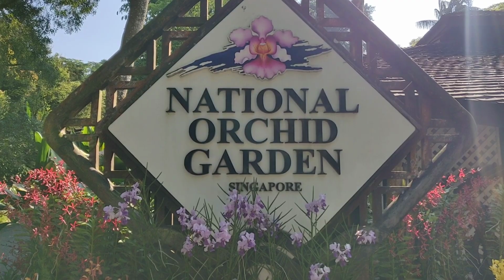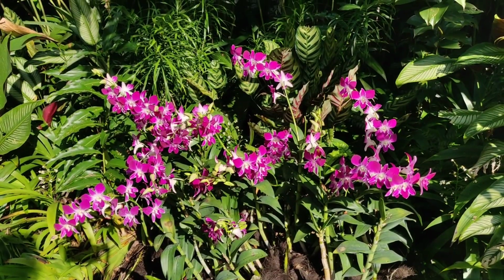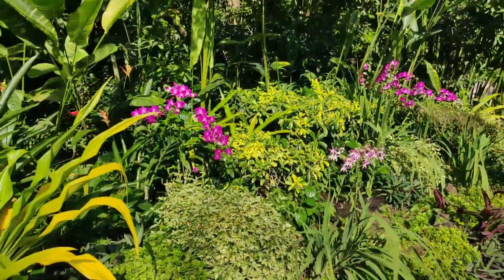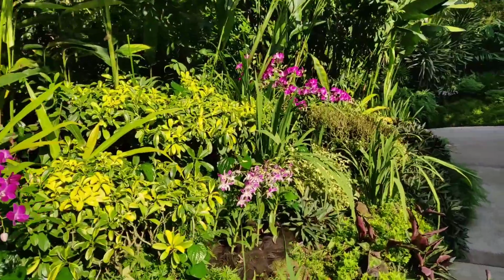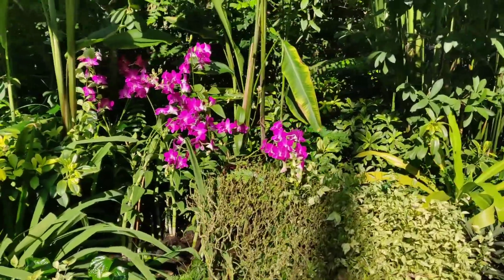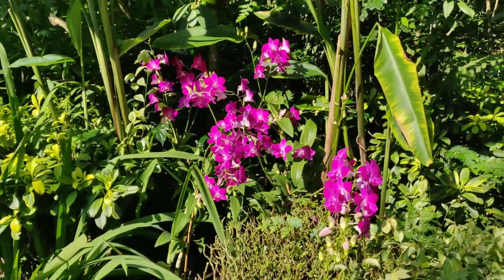Still no other colors found, but hoping the next garden will have some colors, because that's called the Orchid Garden. So hopefully there are orchids, various colors. Now we're talking. It cost an extra 15 Singapore dollars, but the first flowers are here.